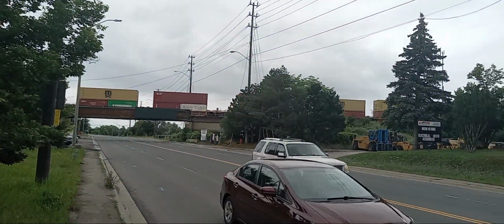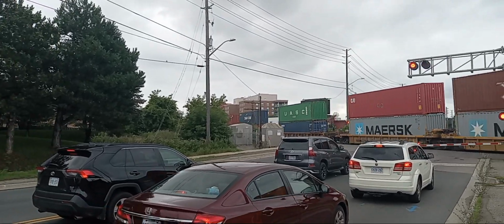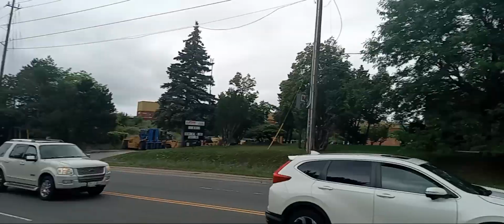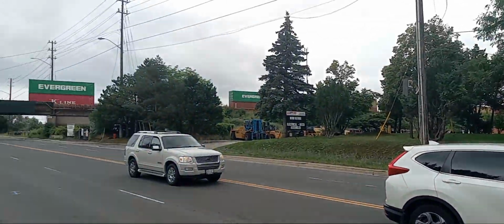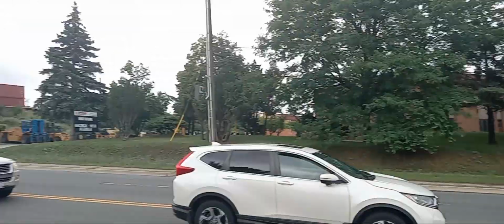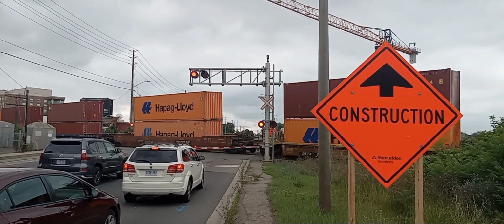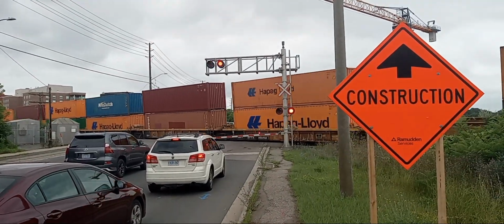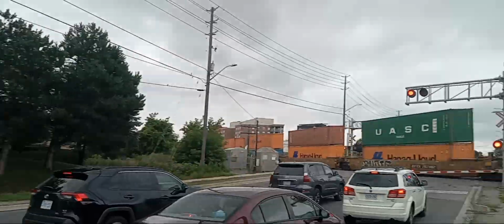I hear an engine. There might be a DPU on one of these two trains. I don't know if it's on the Q101 or this CPKC southbound train. I think it's got to be on the CP train. There's going to be a DPU. It's all intermodal, I tell you. Literally can't be doing this. There's the end of CNQ101. Let's film the rest of this CPKC train.